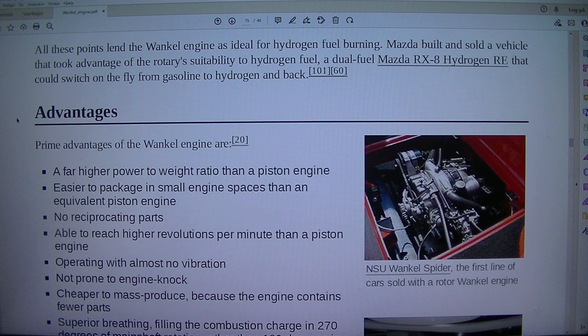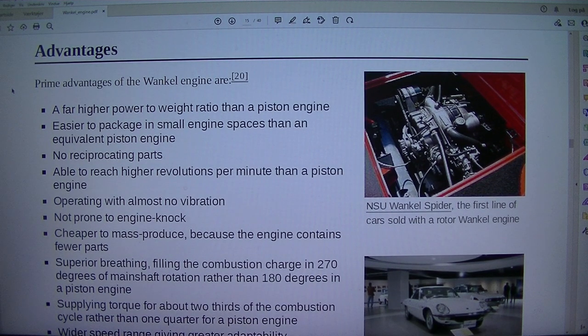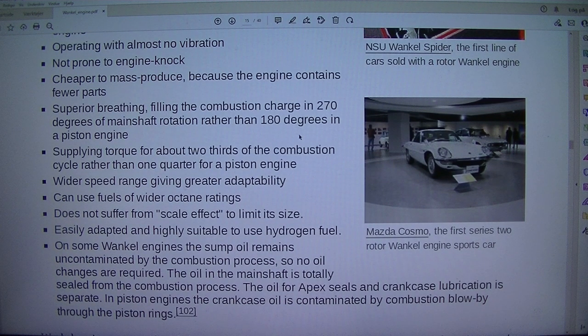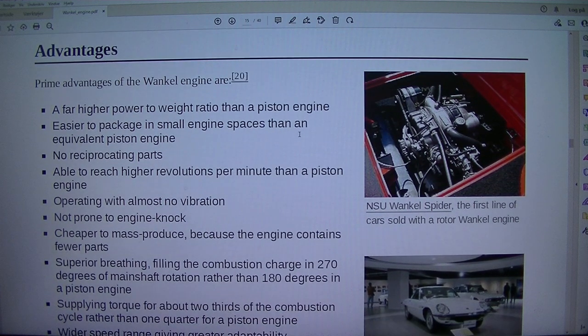101. 60. Advantages. NSU Wankel Spider. The first line of cars sold with a rotor Wankel engine, Mazda Cosmo. The first series Toyota Wankel engine sports car. Prime advantages of the Wankel engine are: a far higher power to weight ratio than a piston engine. Easier to package in small engine spaces than an equivalent piston engine. No reciprocating parts. Able to reach higher revolutions per minute than a piston engine. Operating with almost no vibration. Not prone to engine knock. Cheaper to mass produce, because the engine contains fewer parts.